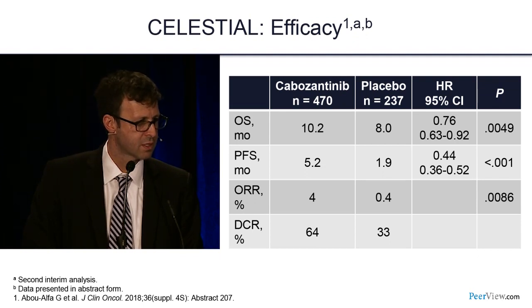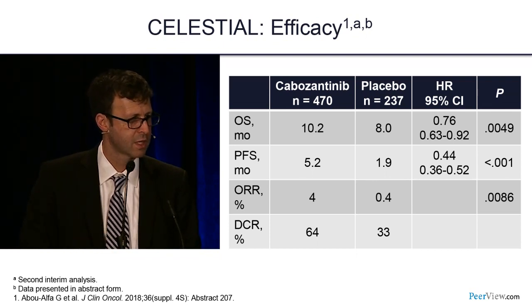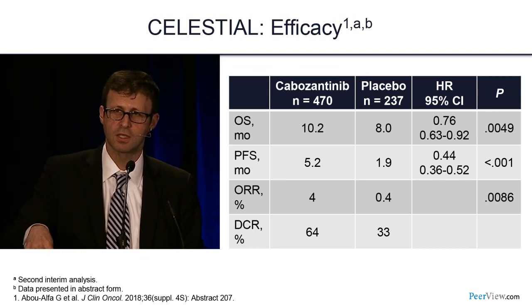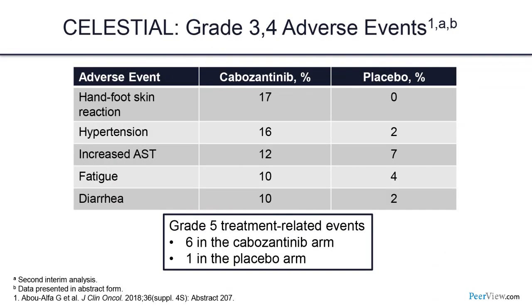Response rate is greater, but still single digit, probably being driven by disease control rates, hazard ratio of 0.76. Very exciting now to have 3 positive phase 3 studies in the course of about a year and a half. And here, just some of the toxicities that came out of the abstract.